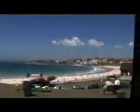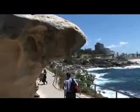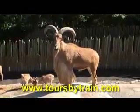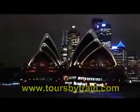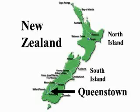And then you want to get out of town as well and have a look at the beaches. Go out to Bondi Beach. You could take a boat over to Manly Beach, take a stroll, walk through the botanical gardens, go visit the zoo, and just check out the whole place. After Sydney, we are going to fly to New Zealand, and we'll spend about 10 days touring, starting with Queenstown.